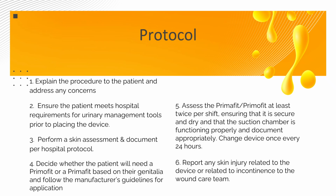Number three, perform a skin assessment and document per hospital protocol as a means of evaluating their baseline as far as skin injury. Number four, decide whether the patient will need a PrimaFit for male or female anatomy based on their genitalia and follow the manufacturer's guidelines for application. As I explained earlier, the male PrimaFit is to be used for patients with a penis, and the female PrimaFit is to be used for patients with a vagina.